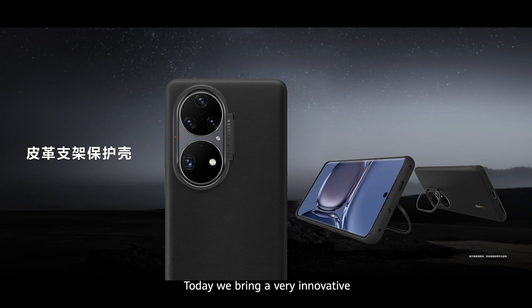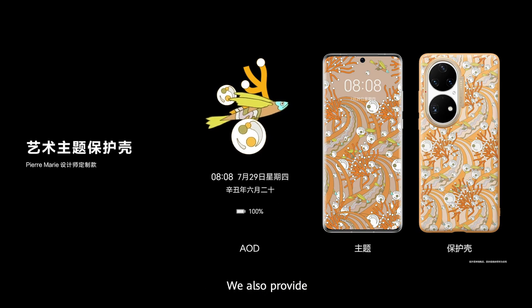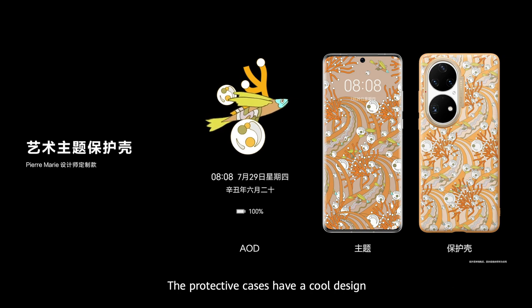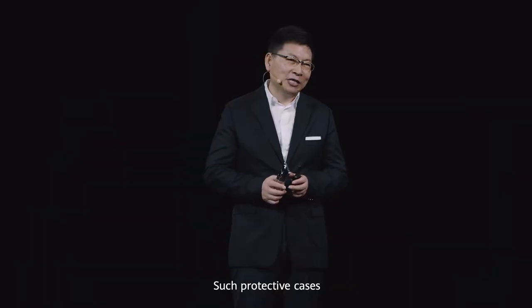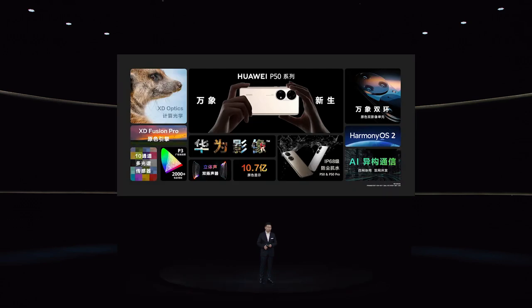Today, we bring a very innovative leather stand case. When you take out the metal stand from the protective case, you can watch movies easily, which is very convenient. We also provide the art themes and corresponding protective cases. The protective cases have a cool design. The themes come with AOD. Together, they form a consistent design. We offer a wide range of styles. Such protective cases also come with stands. Today, we also bring you the smart wireless charger, which can charge three devices at once.